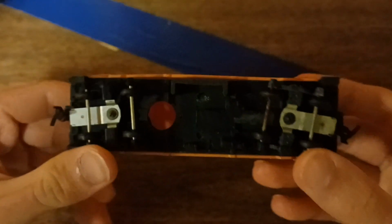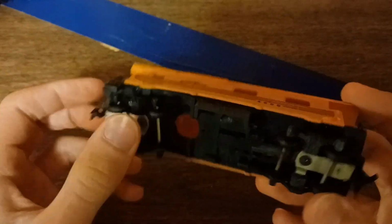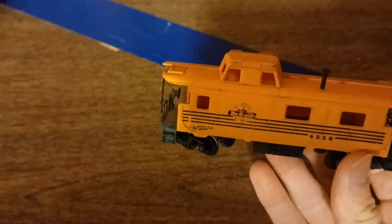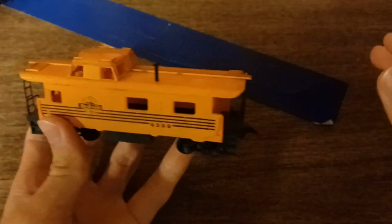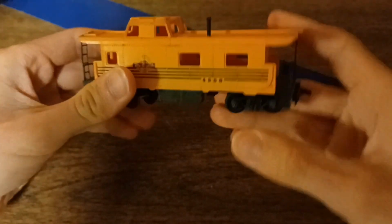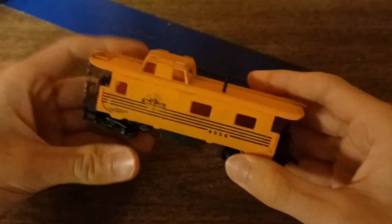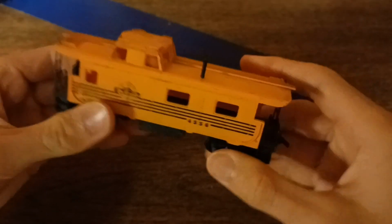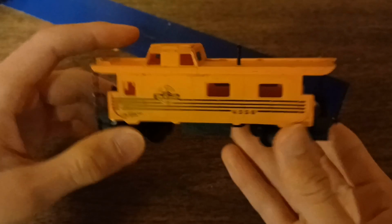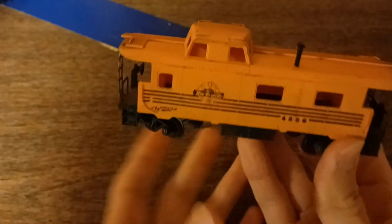With this caboose here, it was produced over a lot of different years, from 1961 to somewhere in the mid-60s, where they used the Rio Grande sets, and they also put the cabooses with them, and they also did passenger car sets. And just like the New Haven, they also made another similar set with this caboose. This is also a rare car, especially if it's in mint condition. So there's that.